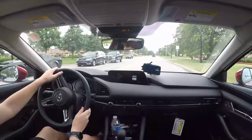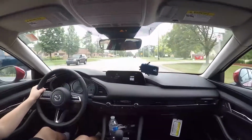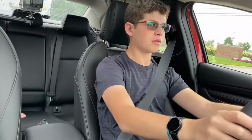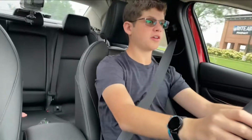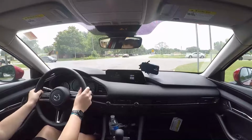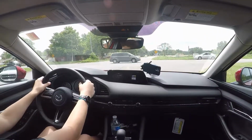Alright, so I don't really have room to floor it, but I do have room to push it a little. So if I put this into sport mode, it's getting there, and this car, it really is handling these bumps like a champ. It has a firm suspension, but it still handles the bumps quite well. And let's see how it handles around corners.